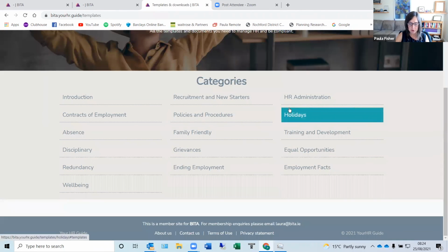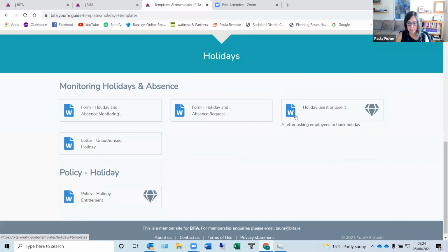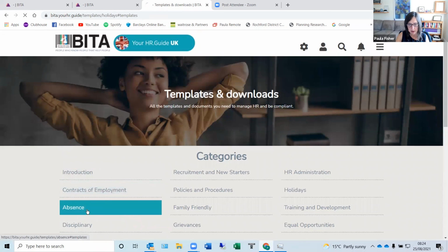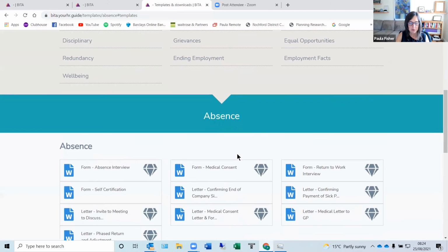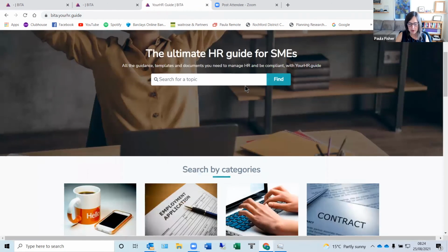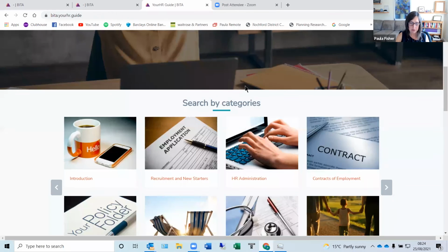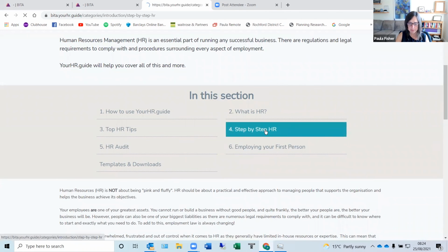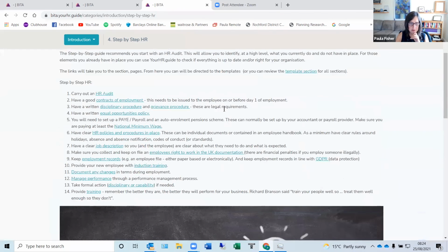So if you just wanted to jump to the templates on, let's have a look, holidays, you could just jump to those templates, or you can jump back to absence. So there's lots of ways to work your way around it, to make it very easy. And the other thing is that as you're within any document, as we looked at before, I think what I'll do now is I'll go to step by step. As you're in any document, this is very similar, it will give you links to other related sections.